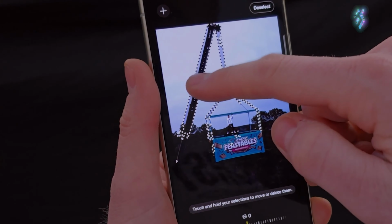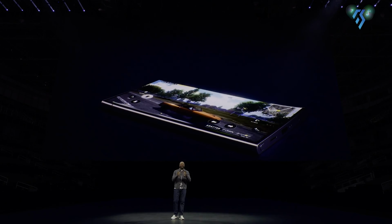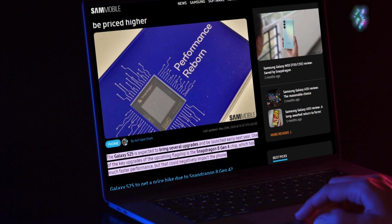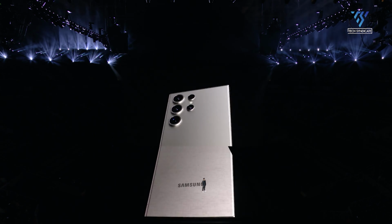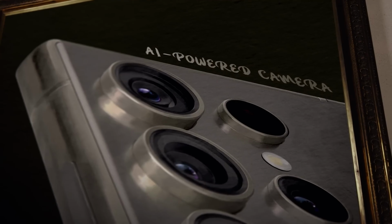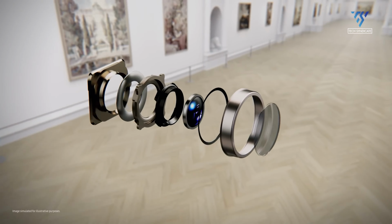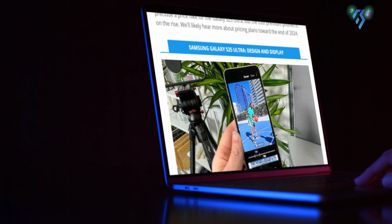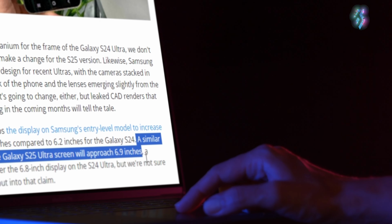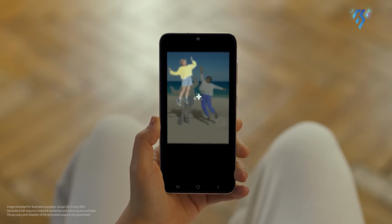The Samsung Galaxy S25 series is poised to introduce a host of next-generation features that promise to elevate the user experience significantly. Central to its performance will be the Qualcomm Snapdragon 8 Gen 4 chip, which is expected to deliver substantial improvements in both speed and efficiency. Camera advancements are also on the horizon, with rumors suggesting the inclusion of a 1-inch sensor and upgraded lenses offering variable capabilities. Display enhancements are likely as well, with the Ultra model potentially featuring a screen size close to 6.9 inches, while the base model may increase to 6.36 inches, providing a more immersive viewing experience.